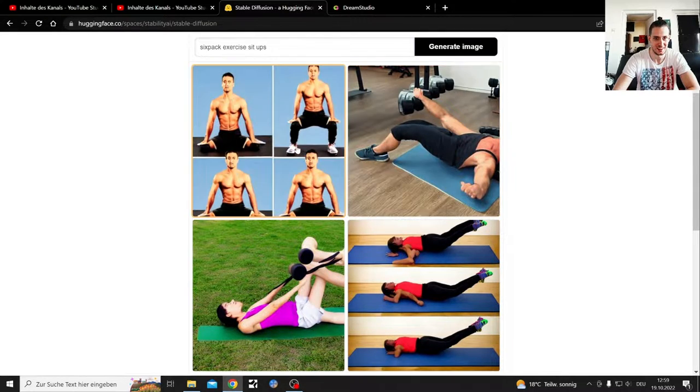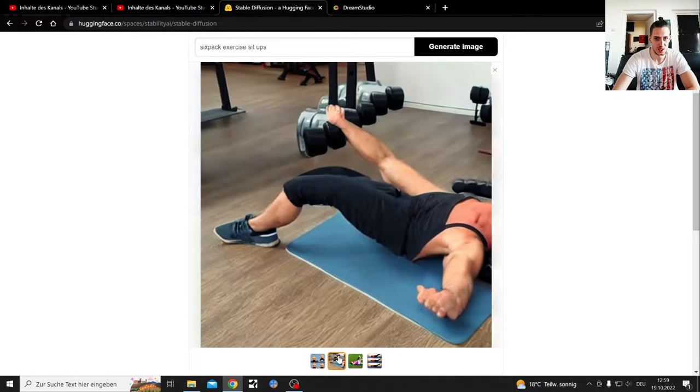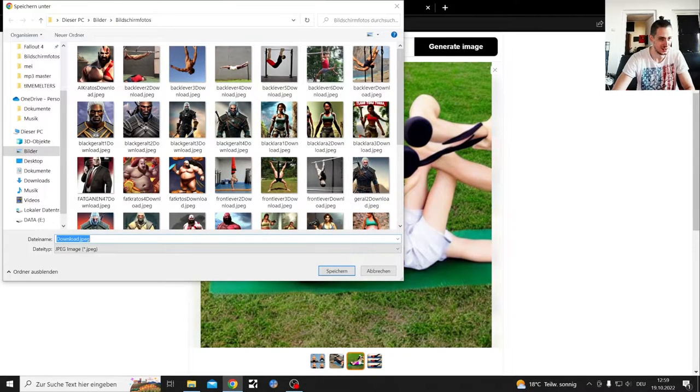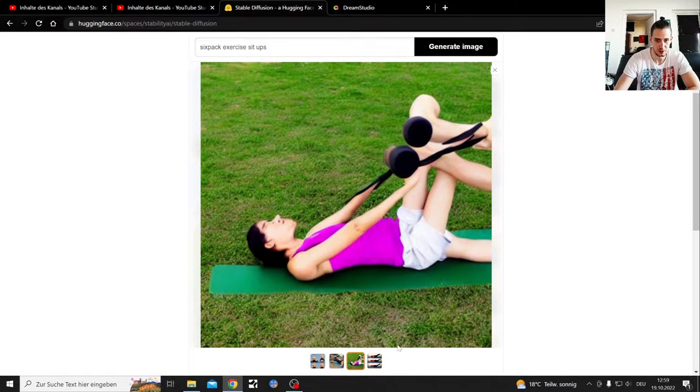Yeah, something like that. Very sexy. Just the head is creeping into the other pictures. I feel like they refuse to give you actually human looking faces, just to be safe. There we have some dumbbells in the back, also very lovely. Oh boy, this looks like the best one so far. I'm gonna save it, it needs to be saved. Sit ups, perfect, perfect, perfect.